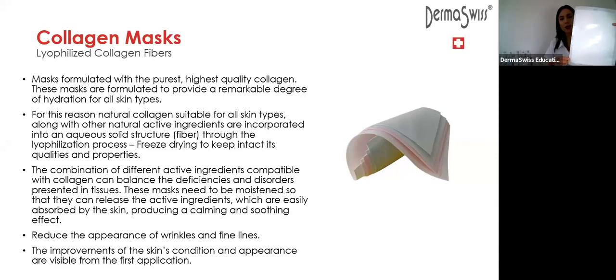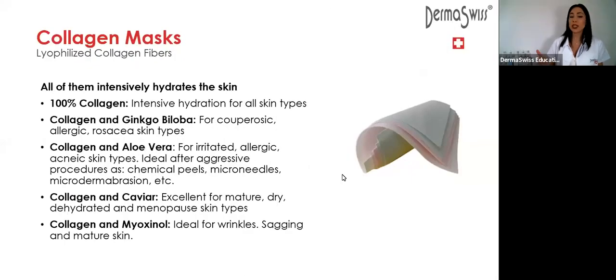So we have here the collagen and myoxidil. We have collagen 100%. We have collagen and ginkgo biloba for rosacea and sensitive skin. We have collagen with aloe vera, and that one you are going to use after chemical peels, after fibroblasts, after microdermabrasion. We have collagen and caviar, and that one you are going to use for clients with really dry skin.